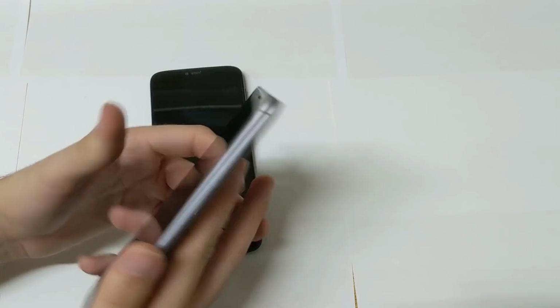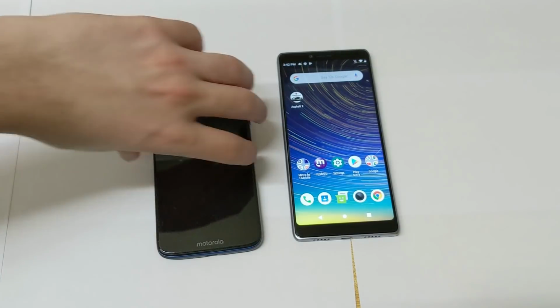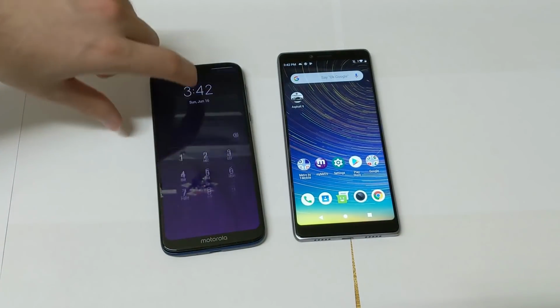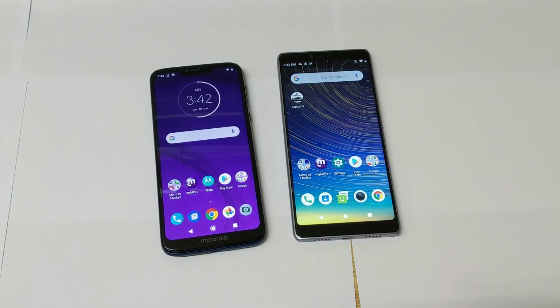So that's pretty much the basic design. So that's pretty much the story behind the design of these two phones. Now which one I would pick if I were to choose one, I would definitely go with the Moto G7 Power. To me the front of the design is a little bit elegant.